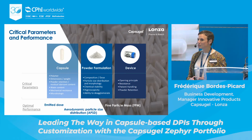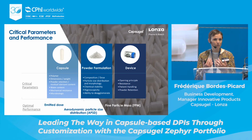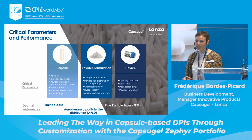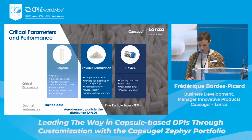I've tried to list some for each of the device, the powder formulation, the capsule. I will take a closer look at some of the parameters of the capsule, but at the end of the day, what counts for you as a developer and for us as a provider is to ensure that if we look at emitted dose, fine particle fraction, or the particle size distribution, you are able to achieve the best performance.